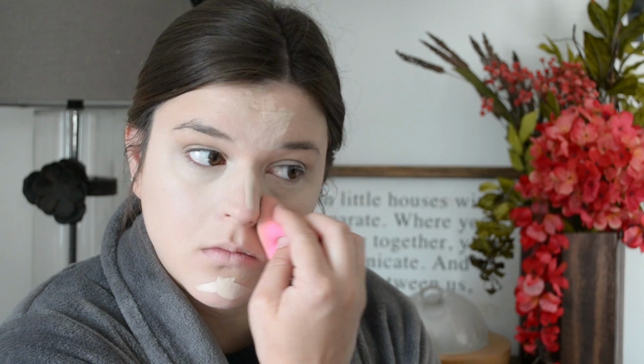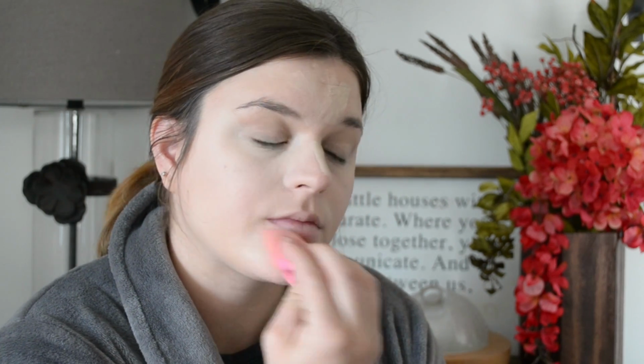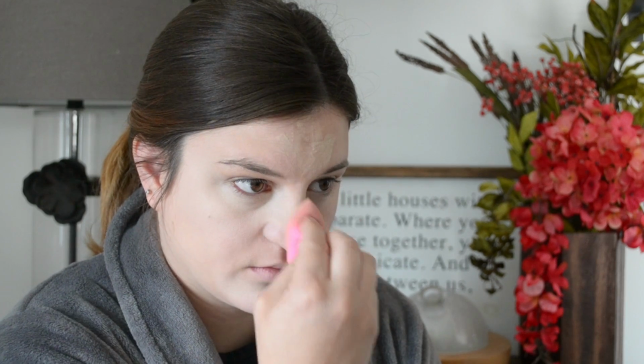But I put that under my eyes, on the bridge of my nose, on my forehead, and on my chin. And I just use a beauty blender to bounce it into my skin, if that makes sense. You basically wet a beauty blender, which is one of the greatest things ever, and bounce it back and forth into your skin, and it works out really well. At least it does for me. So that's what I'm doing. Buffing it into my skin.